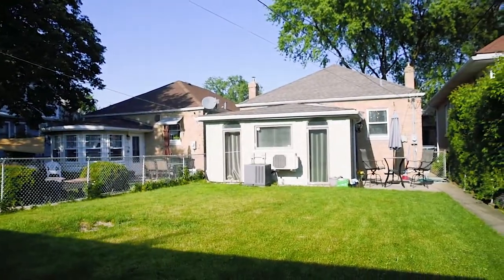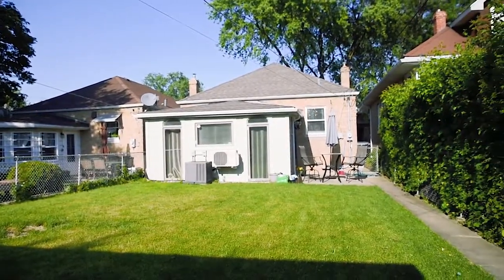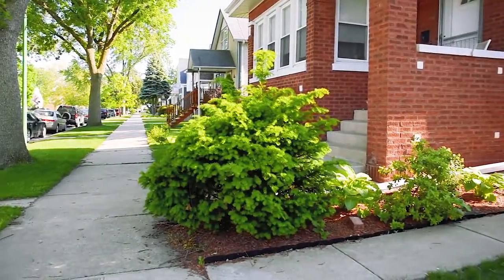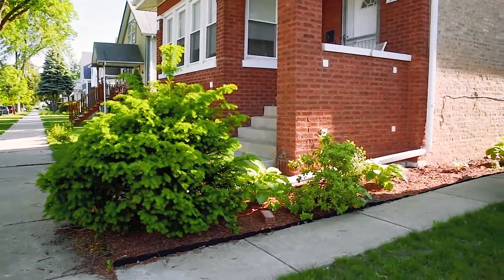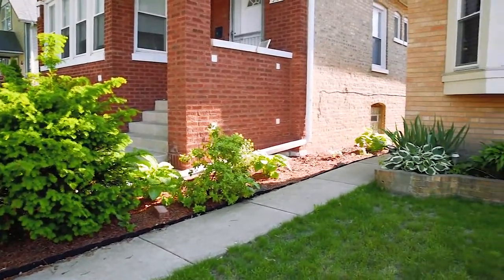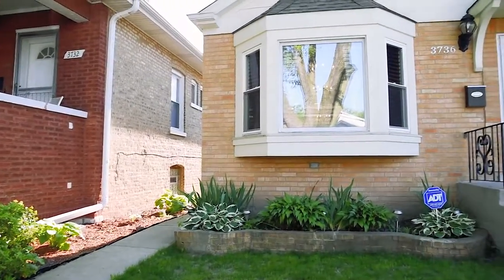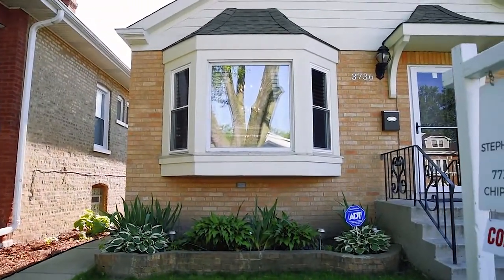The proximity of 3637 North Sayre to Harlem Irving Park Plaza, shopping and amenities on Harlem Avenue makes it a prime location. It is also only a few minutes to Shabona Park, a Chicago Park District park, offering fun recreational facilities for everyone.